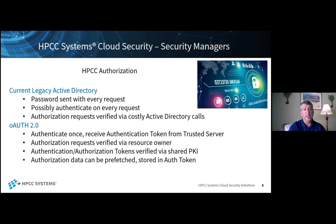Now that's authentication. Now authorization is the next step. You've been authenticated, but can you access this feature or that feature or various functions on the platform? So the way we do it now with LDAP is, again, we send whatever the request is, we send your password and whatever the feature is that you want to access. And it calls out to LDAP and says, is this user who he says he is? Are they a member of this group? Can they access the resource? And it does this over and over.